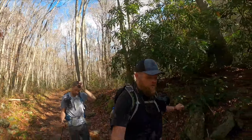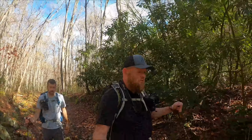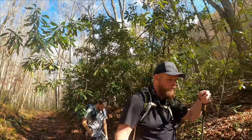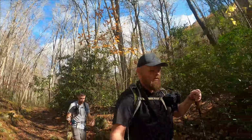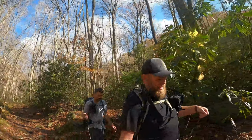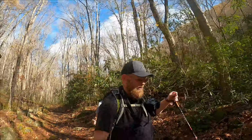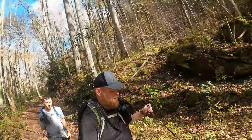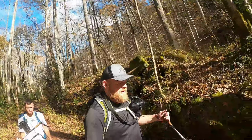So we are officially on the Kephart Trail and decided to rate this one even lower than Grassy Branch. Rocks everywhere. Over rocks constantly. Oz's ankles hurt. Killing me. Stupid trail. We're still on the Kephart Trail. We're close to the end, about a mile left.